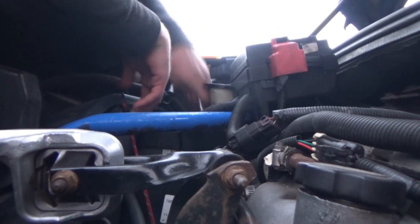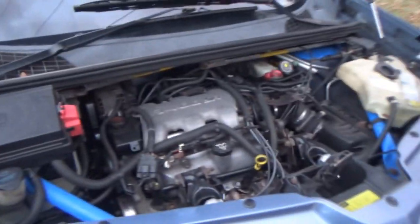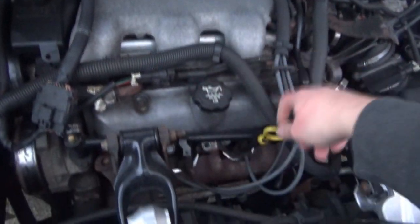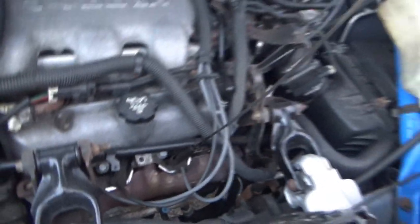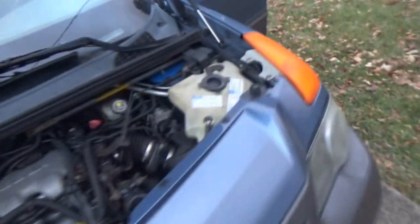Okay, she's on there, she's snug. We've got contact. I haven't looked at this in a little while. Looks good. Yeah, we're down a little bit of oil again. We are getting real close to doing an oil change on this.